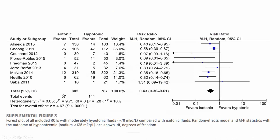And here we have 57 events of hyponatremia in isotonic fluids versus 141 events in hypotonic fluids less than 70. And again, this only looks at 135 being our cutoff. But even with that, you can see it still overall favors using isotonic fluids. And because we cut out some more studies and pared down the amount that we were looking at, it did bump up the variability to 18%. But again, our p-value doesn't show any significance, so we're still okay with that.